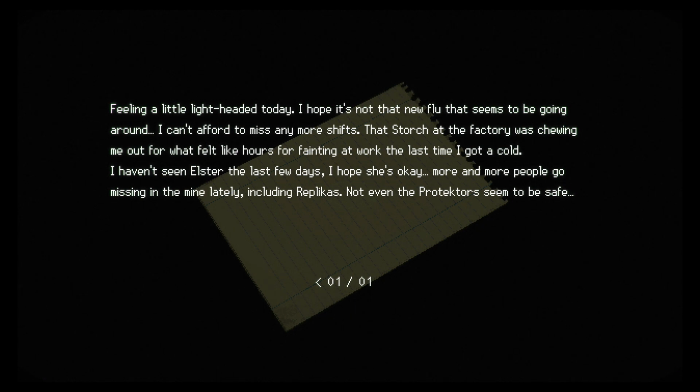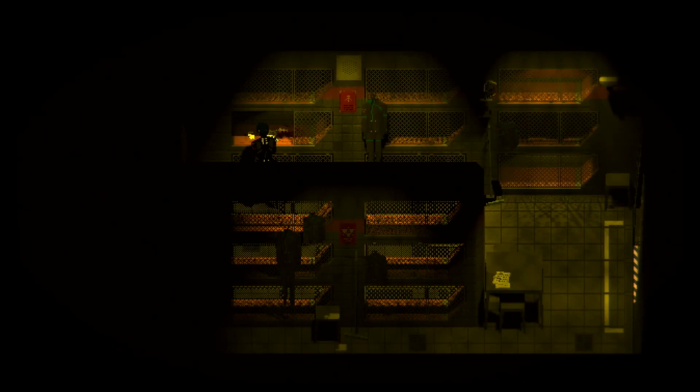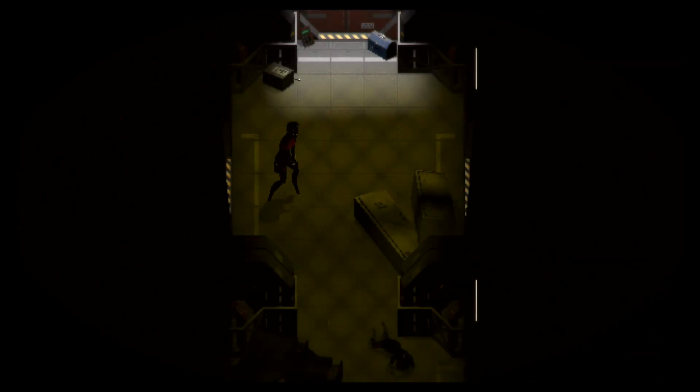So, I am not even looking for Young right now. I'm looking for Alina. That's why the picture was different. This is a completely different mission. Oh boy, we're having fun here. Also confirmation that Elster is a she. Good to know. I'm really, honestly kind of hoping that we're just going to go through the whole game and there's not a single male character. I'm fully on board with that.